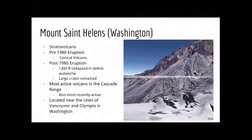1,300-foot collapse in debris in an avalanche, and it created a large crater in the middle of the volcano, which you will see on the next slide, the before and after of this effect. Mount St. Helens is also the most active volcano in the Cascade Range, and it is the most recently active as well. This volcano lies very close to the cities of Vancouver and Olympia in Washington, which is a little bit concerning since it is so active.